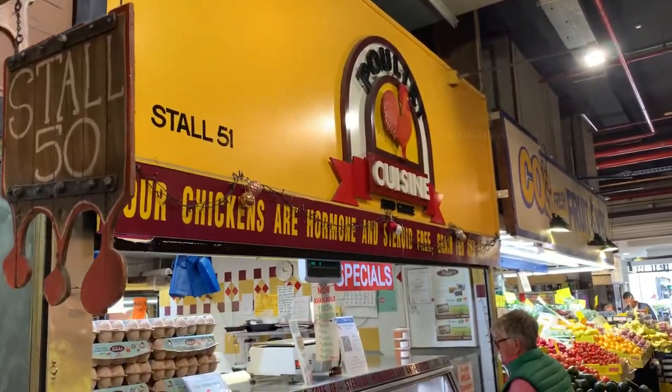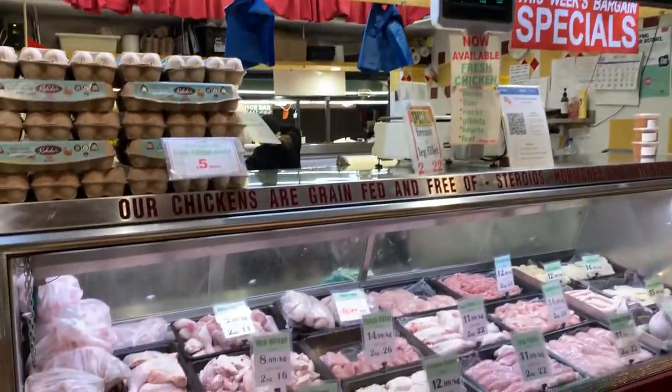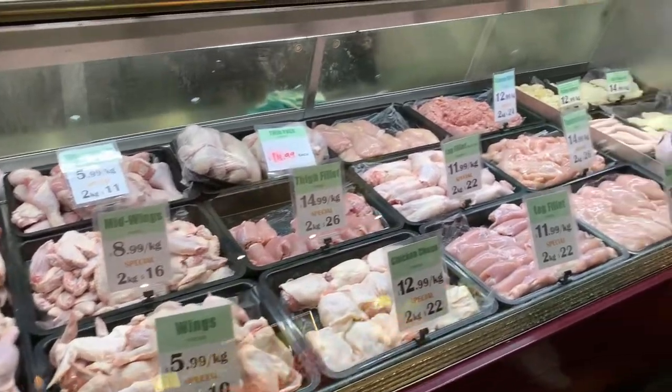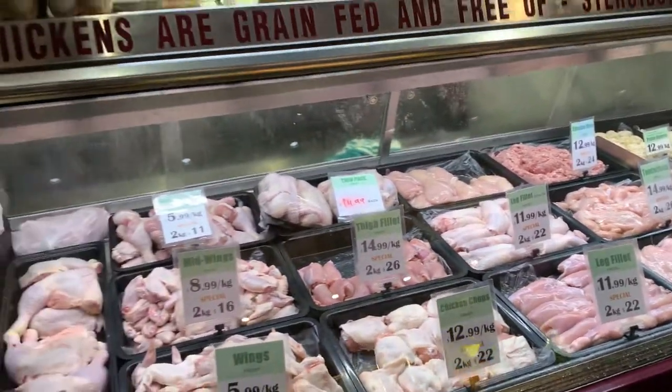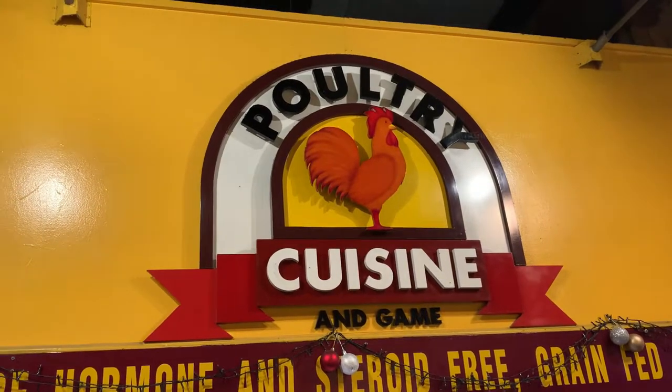The next shop here is a chicken shop. There are different kinds of chicken meat and different parts of chicken you can buy from here. They also sell free-range chicken parts here. The name of this shop is Poultry Cuisine and Game.